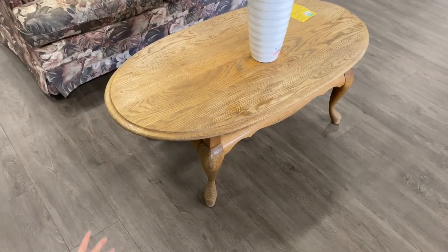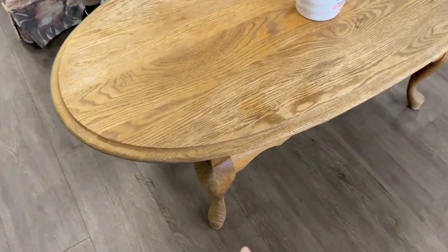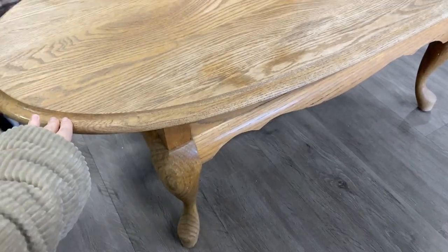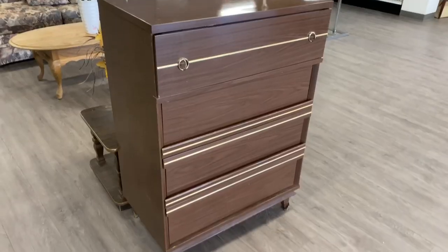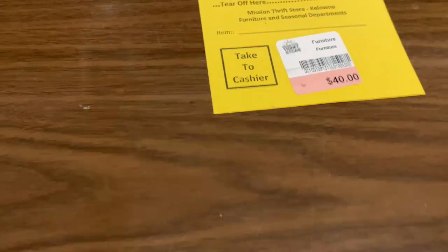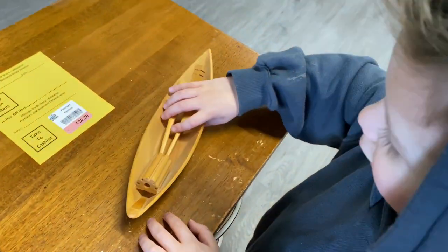Kind of a cool color, but an ugly chair. I feel like this has some really beautiful qualities to it. Looks like it's really well made and it's actually a really beautiful color. Like if you have a more farmhouse style and need a coffee table, that would be awesome. $40. Little mid-century looking dresser. $40. My son getting into everything. You found a little boat.